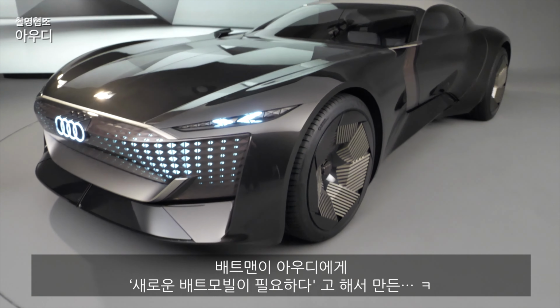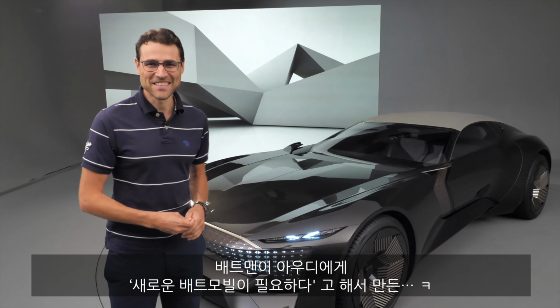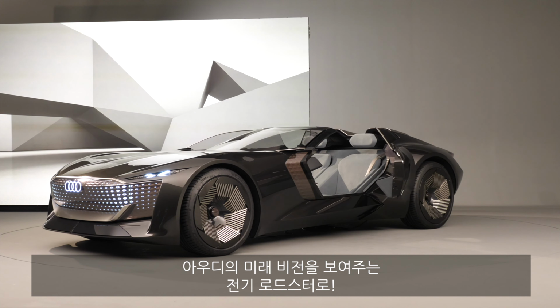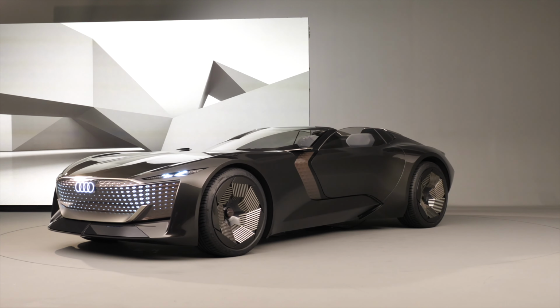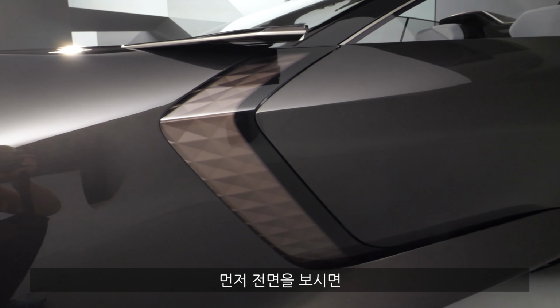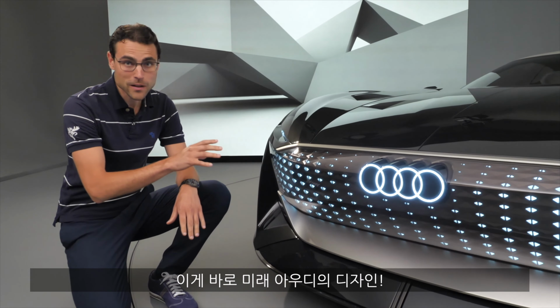Batman called Audi, "I need a new Batmobile," and Audi said, "That's it." So this is called Audi's Skysphere, and it's Audi's vision of a future electric sporty roadster with an adjustable wheelbase. Soon more to that, but we directly start with the front because this will tell us something about how future Audis will look like in the front.